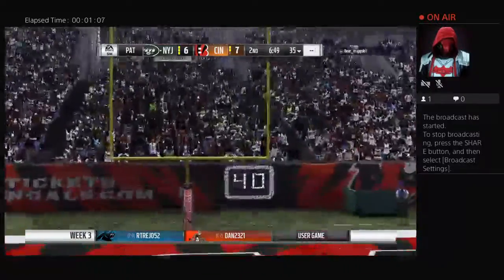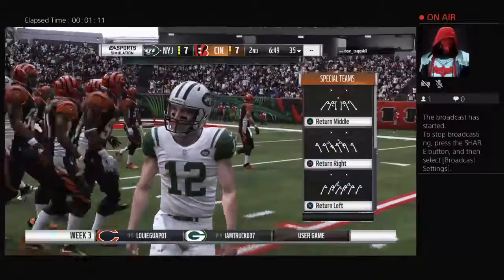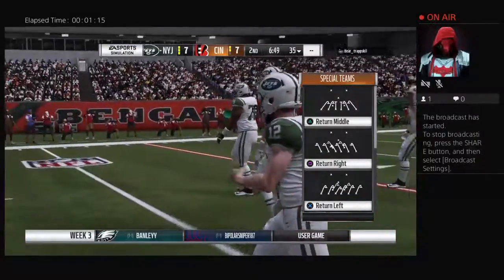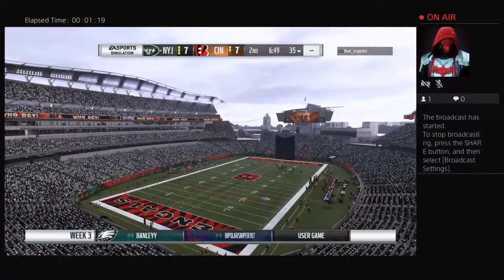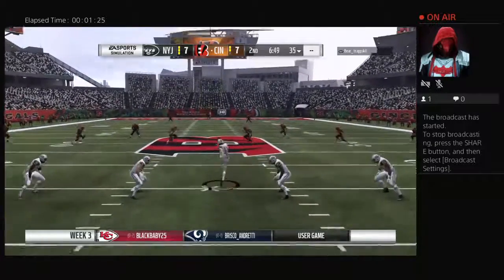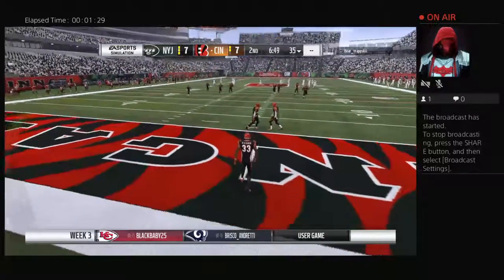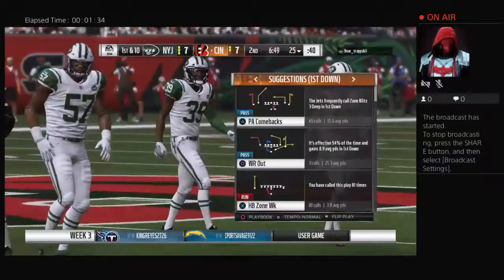Point after, right down the middle. And we are tied at 7. So we're right back where we started, all even as the kick's away. And that'll carry over the back line of the end zone for a touchback.